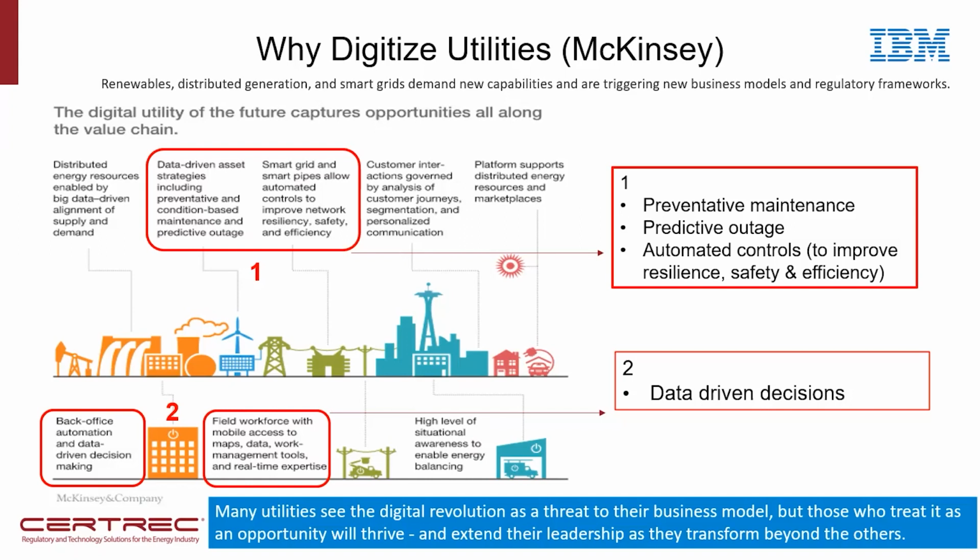where your back office decisions and your automation are becoming more data-driven, right? Because now you have more data. You have a lot more data out there being obtained in an automated way, maybe with robots. And that also plays in with giving the field workforce more information that's also digitized. And the end result of all this, on the bottom here in the blue, is that many utilities see the digital revolution as a threat to their business model.